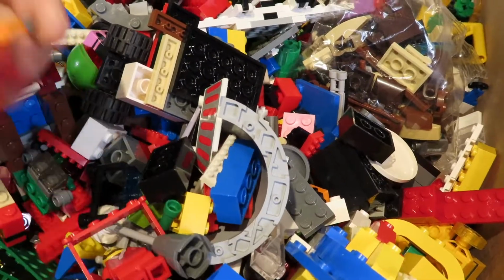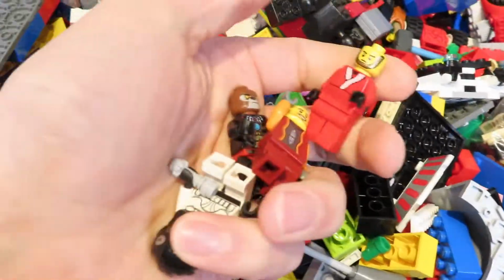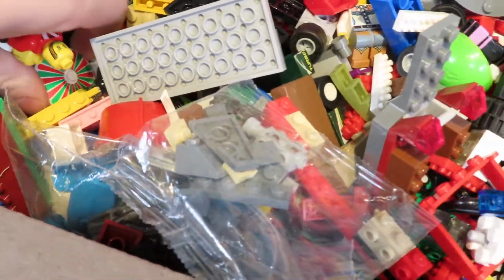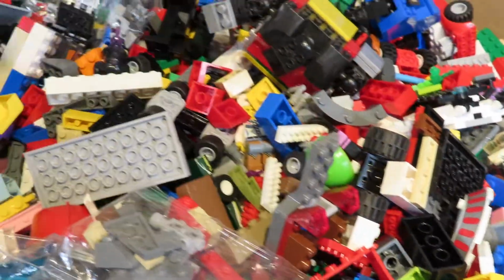Chima. There's one. I actually dropped one and picked up a different one. That just gives you an idea how many minifigures are in here. Here's another. Looks like a stormtrooper. One of those printed umbrellas. I really like that piece.